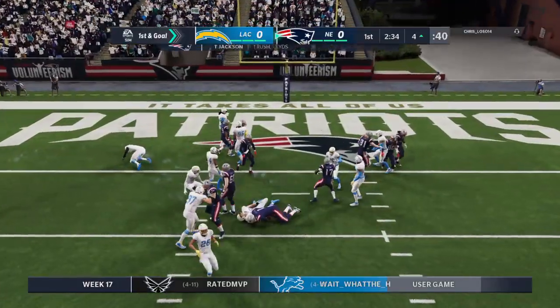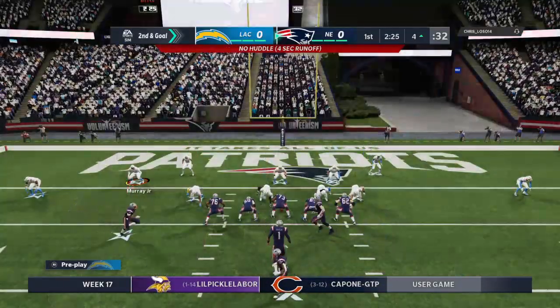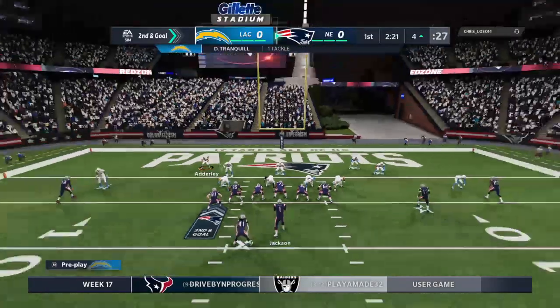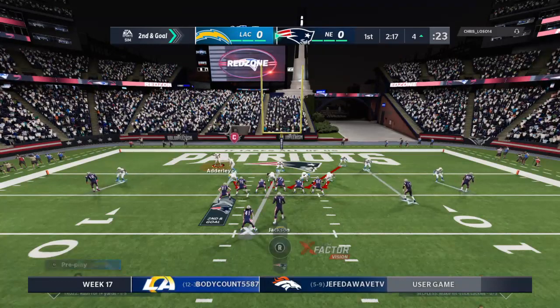And this one will wind up with him losing yardage. Back to the 4-yard line. The loss of a full 3 yards, and now it's second down. Brings up second and goal at the 4-yard line.